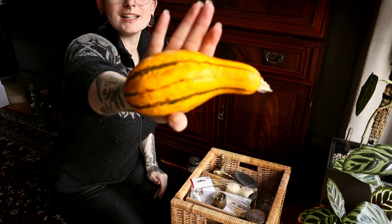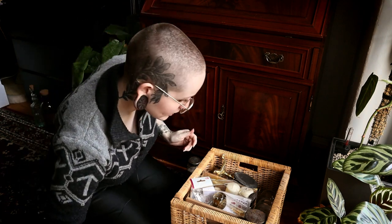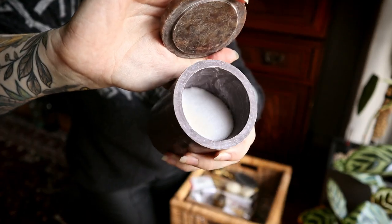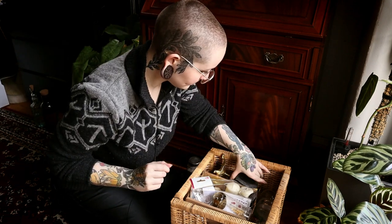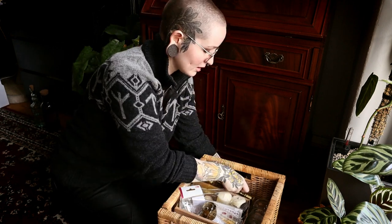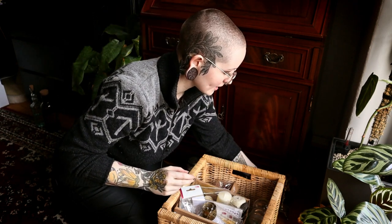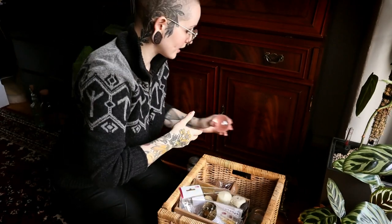A little pumpkin that I should probably get rid of because it's quite old, so this has to go. I have my cute little salt container. Definitely need my salt. Okay, a little candle plate, candle holder. Definitely still need this, but I should probably clean it up because it has wax on it. My crystal bowl. Definitely still need that.